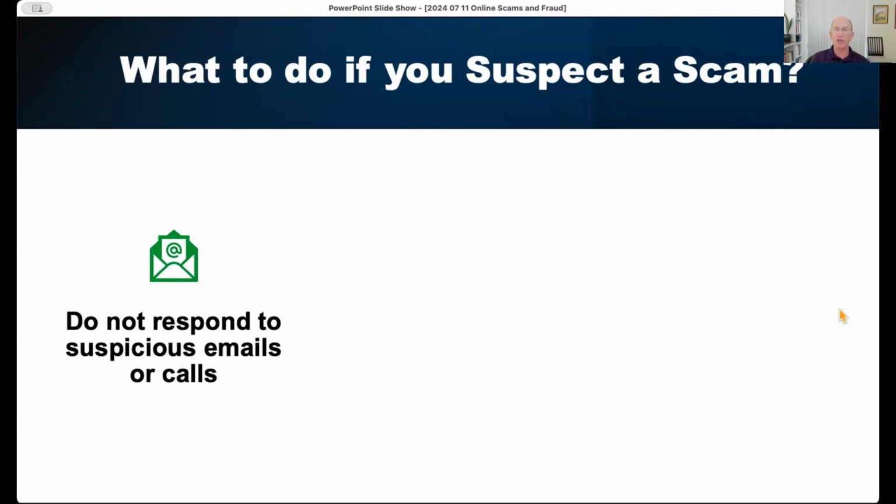And as soon as you click on an email, you typically let the sender know that you have opened the email. That by itself won't reveal too much information. It just means they're going to know your email is legitimate, and they're going to add it to other lists. And so it's best not to respond to emails or calls or text messages. Just delete them. If it's somebody that really wants to get a hold of you, they'll call you back. They'll leave a voicemail. They'll send you something by postal mail.